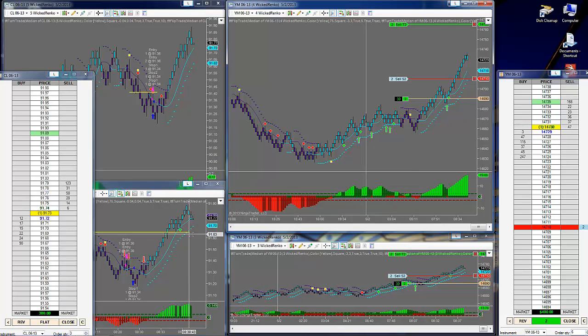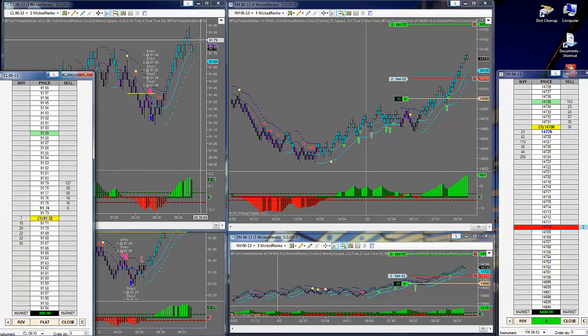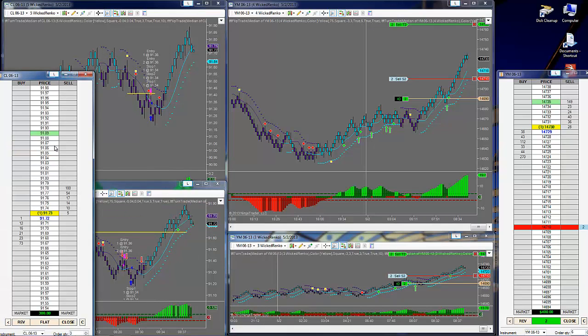All right, getting a pullback in here. We need to wait for a deeper pullback, once we hit an area of support here, which we have. Try to get back in at 76. Main time frame.